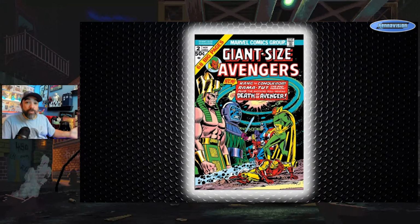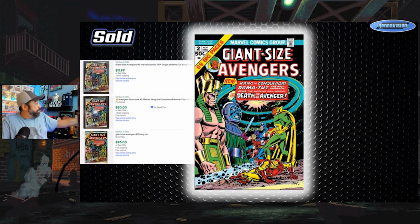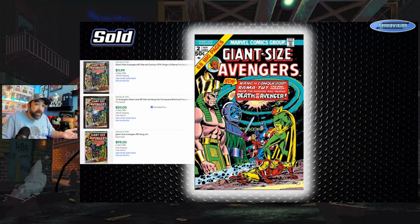This is another one you want to look for because you could get a good return if you can find this. Here's some examples. Recent sales as cheap as $12. There's another one for $20, and then look at that down there, near mint one, $95. So with Loki season 2 coming, we're getting Kang back. Kang interest might start moving some of these oddball books, and this isn't one everybody thinks of. Nobody's talking about Giant Size Avengers 2.